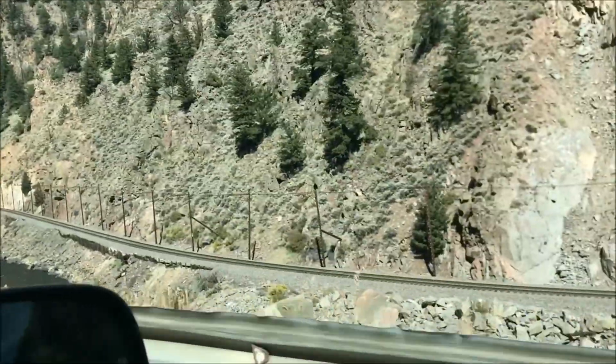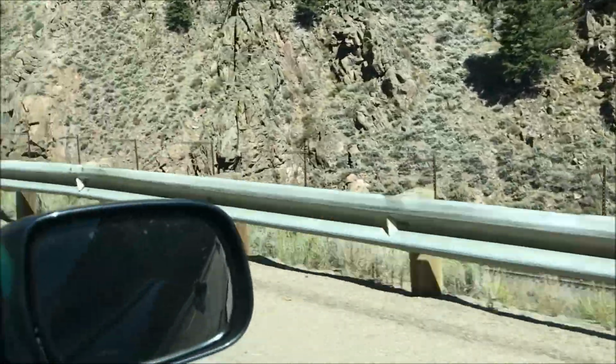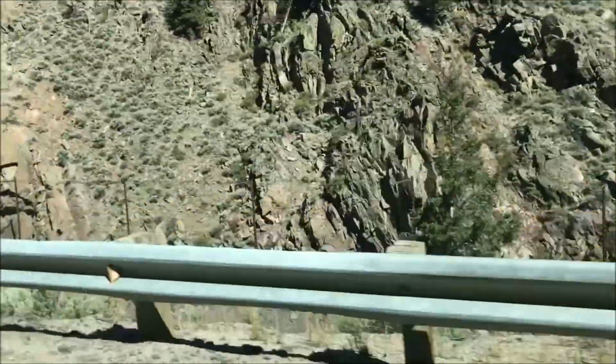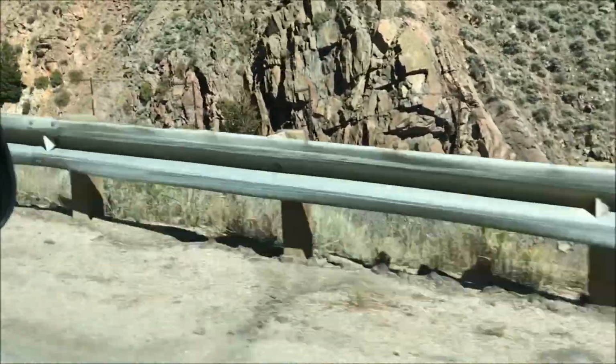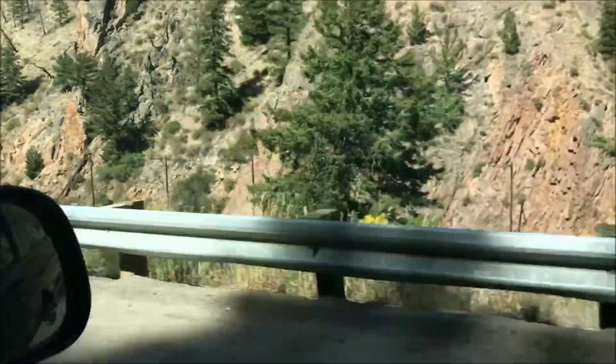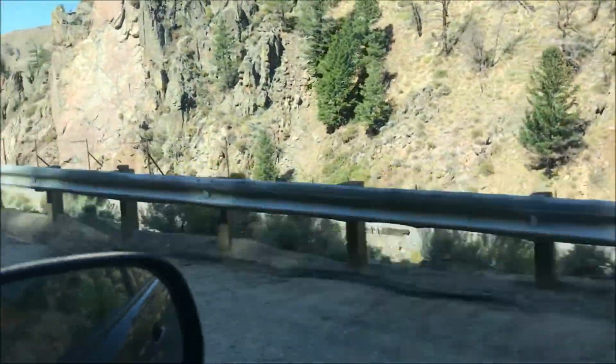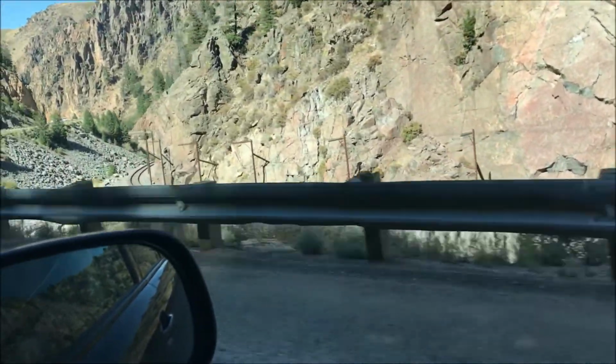All right, so we are heading out of Granby, and we're heading to Aspen, and I just thought this was pretty cool. We're on a cliff here, and there's a train track on a cliff down there too. I probably wouldn't want to be on that train because it looks like it would be pretty scary, but it just looks really cool, almost like out of Hogwarts or something. You can check that out. I think there's gonna be a little more up here, but that train is like right on the edge, and it just looks pretty cool.